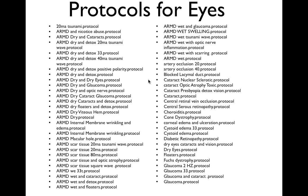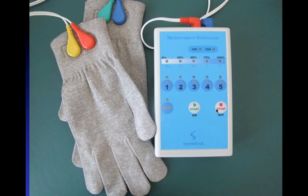Of course, this is one of the reasons why we have established a continued care program. The continued care program is a way that I can continue to work with you, updating your protocols over time, so you get the latest technology.